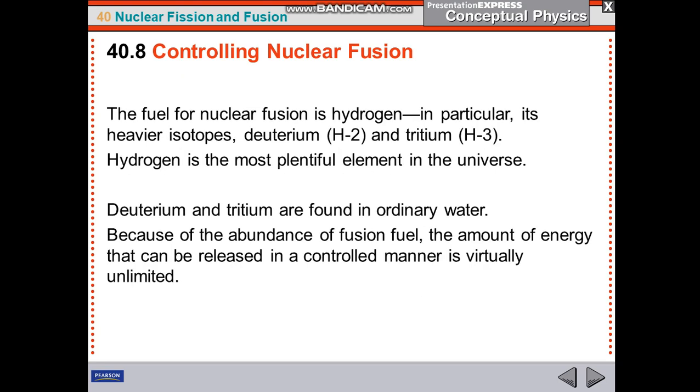The fuel for nuclear fusion is hydrogen, in particular its heavier isotopes deuterium and tritium. Hydrogen is the most plentiful element in the universe, so we have enough fuel for nuclear fusion. Deuterium and tritium are found in ordinary water. Because of the abundance of fusion fuel, the amount of energy that can be released in a controlled manner is virtually unlimited.